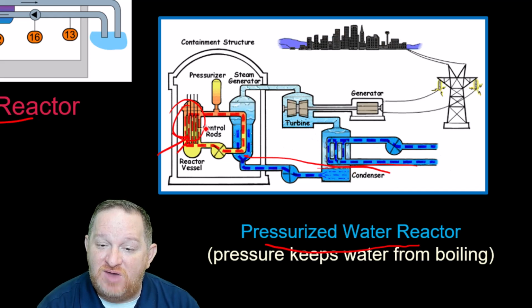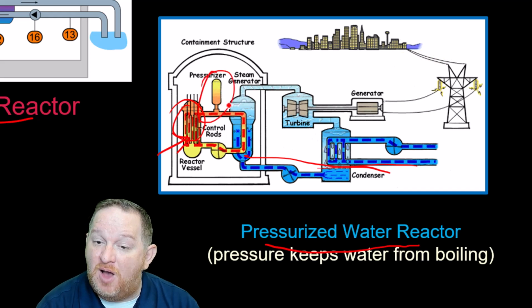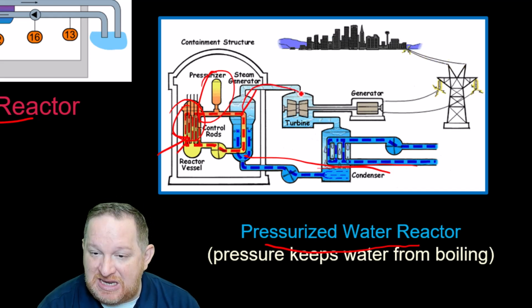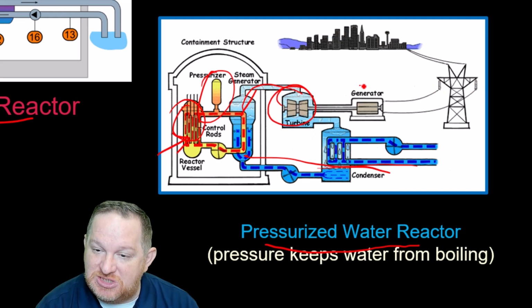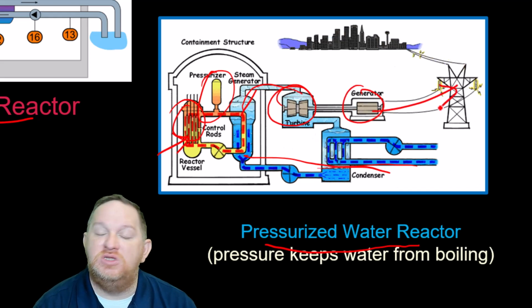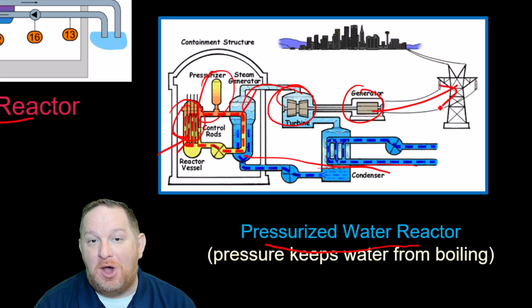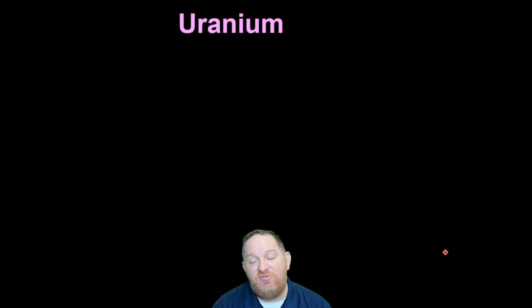Now what happens? Our reactor vessel, a lot of energy's created. What does that do? Warms up the water. The pressurizer keeps it from boiling, but it still creates steam. That steam then goes to the turbine, rotates it, which is attached to the generator, which then, of course, puts the electricity into our grid, powering our cities. So, once again, nuclear power is really just using the nuclear energy to heat up water so that we can get a generator going.